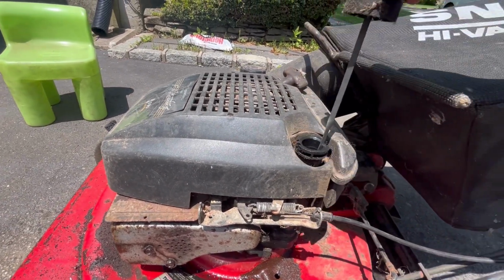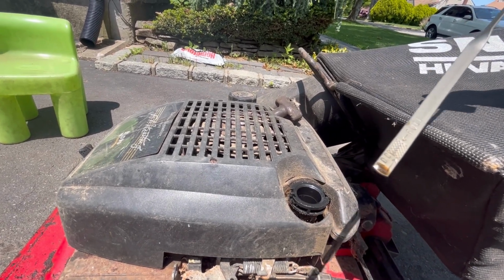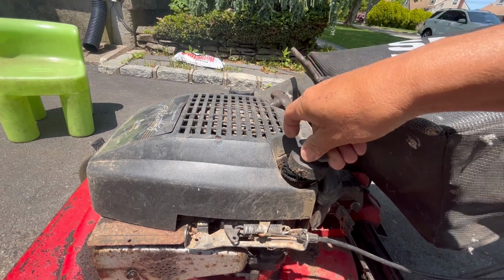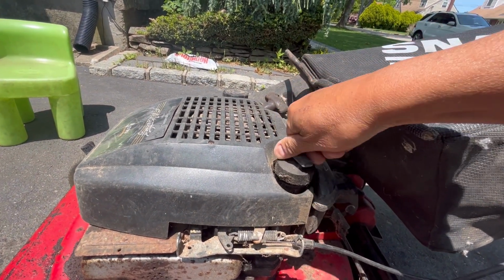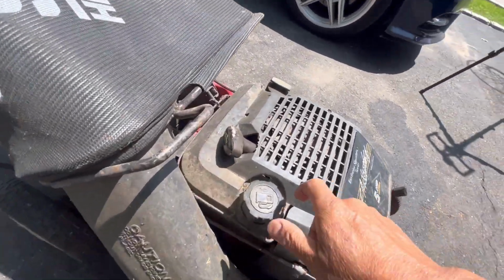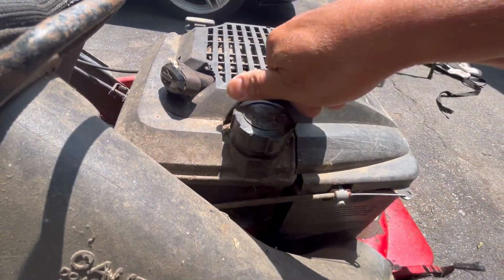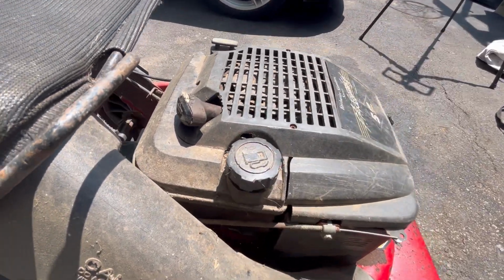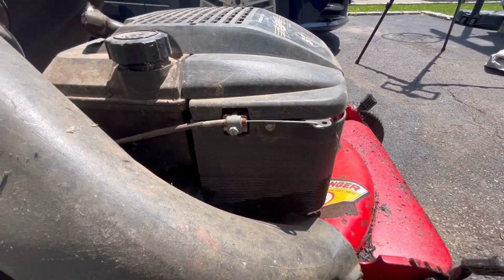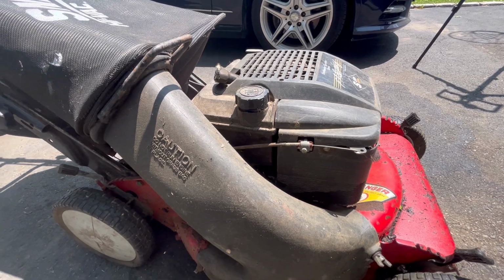Let's check for oil. Since it was regularly serviced, I can't imagine it not being pretty good. It's up to the add line at least. I haven't wiped it, but you can see enough in there to test. And gas, bone dry and clean, which is a good sign. Of course, you never know with the carburetor. But let's take off this air cleaner box, put some ether in it, and give it a couple of pulls and see if it starts.